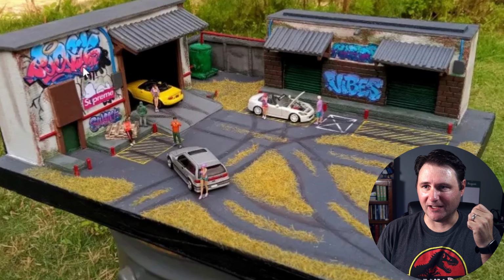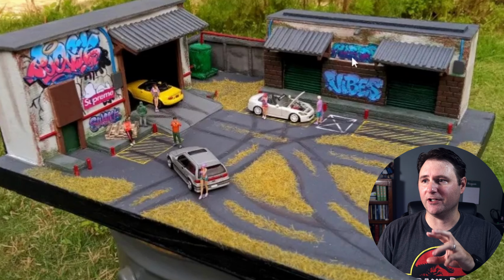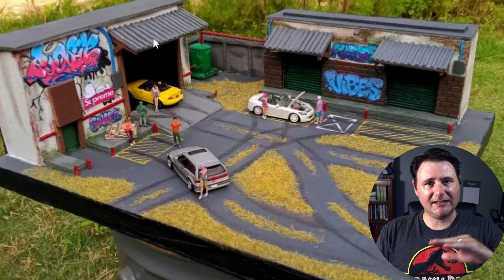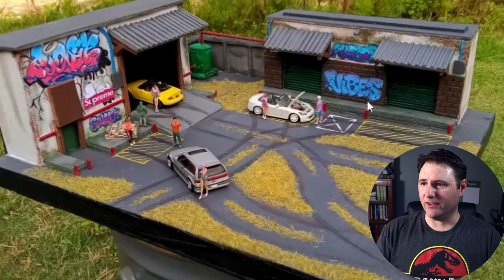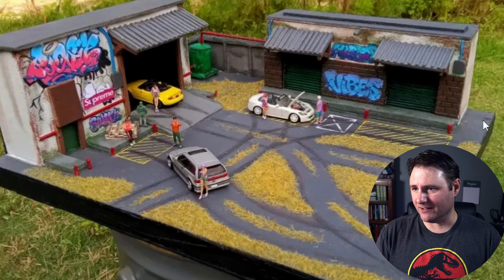It looks awesome, and I love the color tones. But the rest of the buildings, they look so good. I love the way that you constructed them. The corrugated kind of tin awnings look great. Colors look awesome with the garage doors. These little cars, this is what, 1/64 scale? Yep, that's what it was.